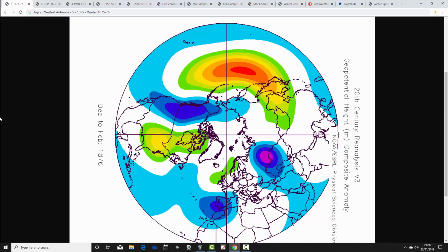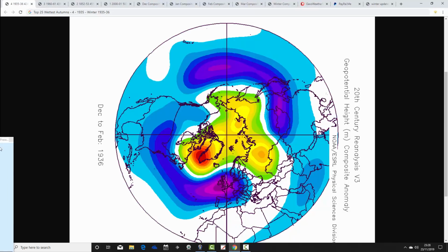At number 5 for the top 25 wettest autumns is 1875. The winter of 1875-1876 is a rather dry, quiet, and possibly quite cool winter. At number 4, we've got 1835. The winter of 1835-1836 is very wet, very unsettled winter and quite mild.